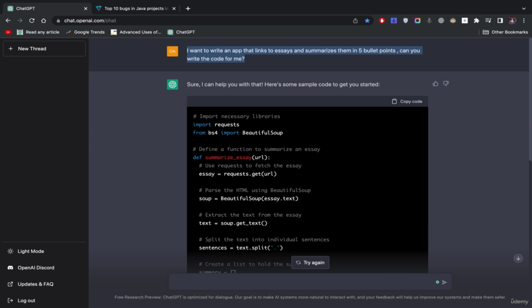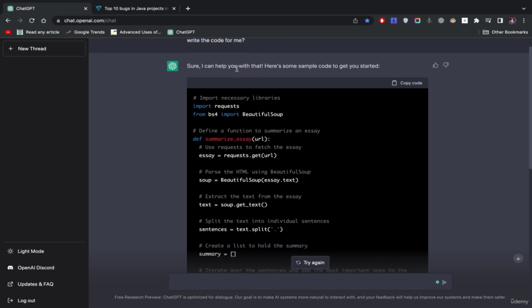So here I used a quick example of something that a non-coding person would say, and keep in mind, this can always be expanded upon to become more specific in detail. You can ask it to write you a Python script, JS, HTML, but for example purposes, I just asked it to write me an app that links to essays and summarizes them in 5 bullet points. And then I asked, can you write that code for me? So I wanted to be specific. And it said, sure, I can help you with that.